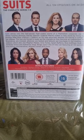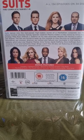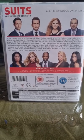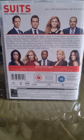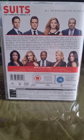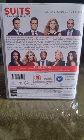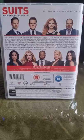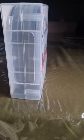So there's the synopsis at the back if you guys want to take a look at that as well. Like I said, this is the Region 2. And I must say, guys, the quality of these discs on Blu-ray just pops. It's crystal clear and I've enjoyed every moment since I've started from disc 1 of season 1. So I just love the quality on these discs as well as the audio on my soundbar that I've added to my TV as well. So it makes for a really nice experience there.